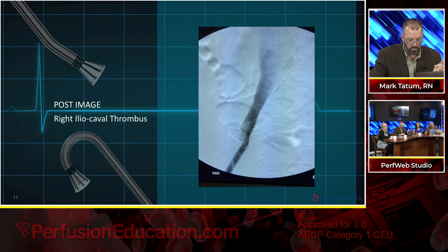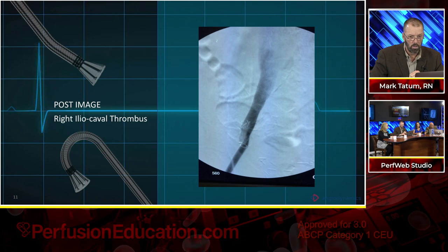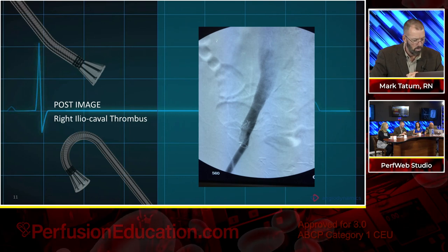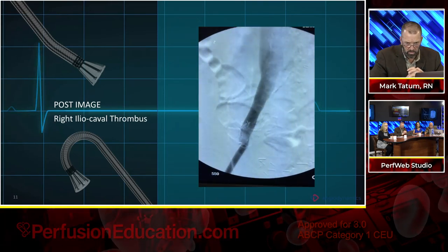This next slide, which I think I advanced one further. There we go. Joe, I believe the ears is a little bit different than mine. Let's go ahead and run that.